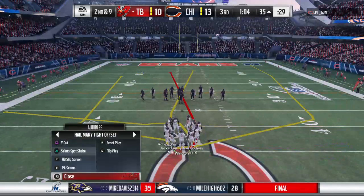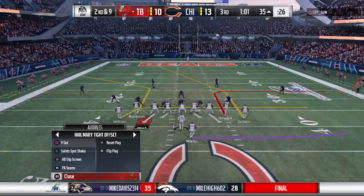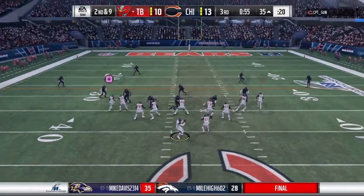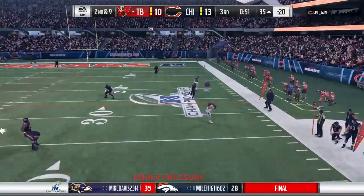So what will they do? On the ground, through the air, let's see. 2nd and 9. From the gun, Winston. Escaping the pressure right.